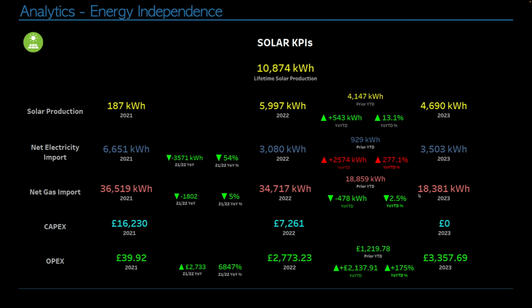In terms of gas, we have consumed 18,381 kilowatt hours compared to 18,859 last year, which means we're down by 478 kilowatt hours or 2.5%. This is probably due to the Eddi. This summer hasn't been as hot as the summer from the previous year, so we may have been drawing a tiny bit more gas in comparison, especially when our system wasn't working properly. But the gas saving here will be down to the Eddi most probably, because we didn't have it optimized last year.